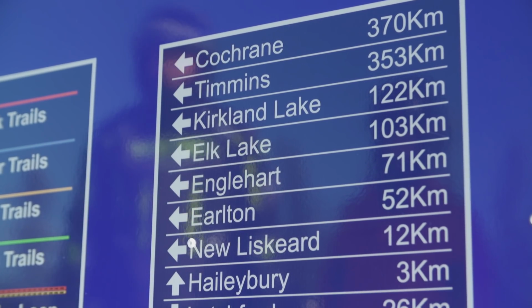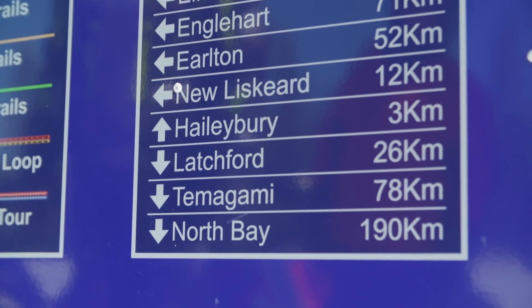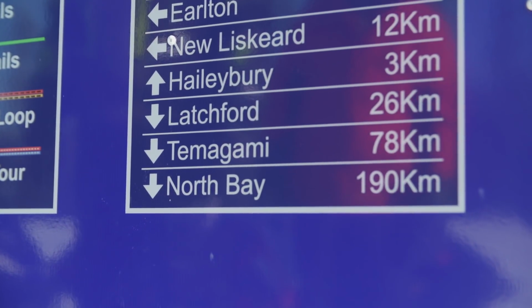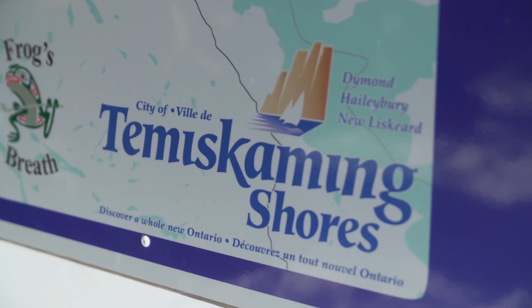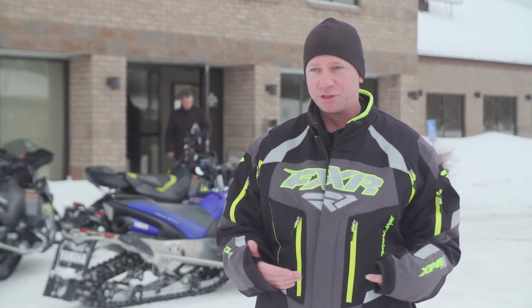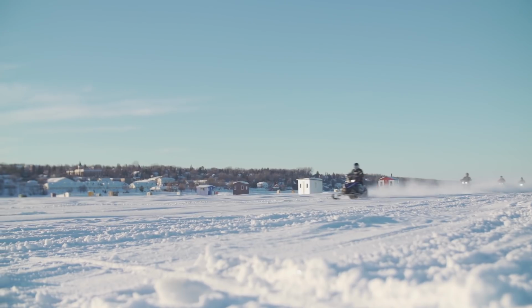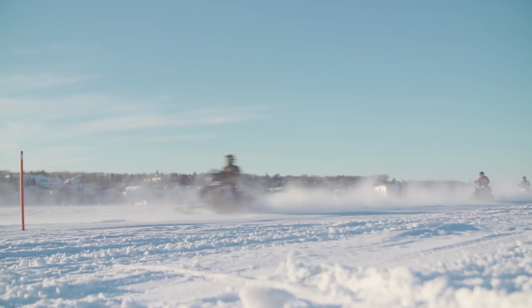Moose Loop is a very popular loop, and that's what we call one of our local loops. We have several local loops in here, and like I mentioned before, when you're staying in our area, you can ride for 2 or 3 days and not be on the same trails every day, which all riders love. So the Moose Loop is one of our most popular day loops for our area.